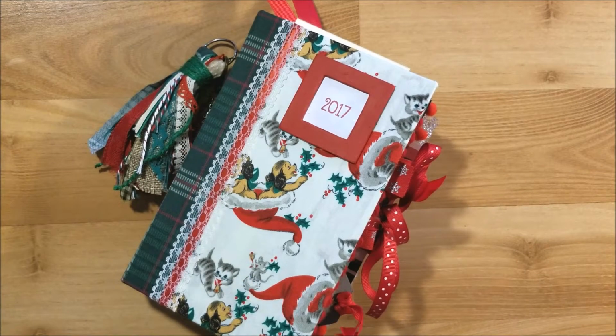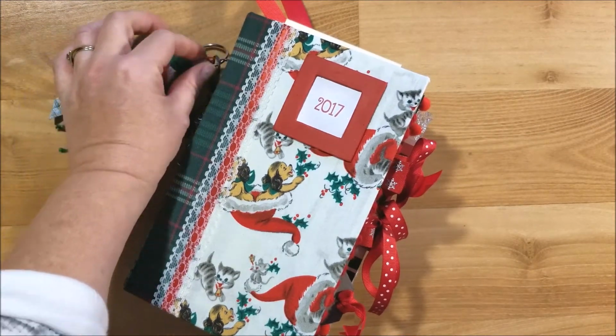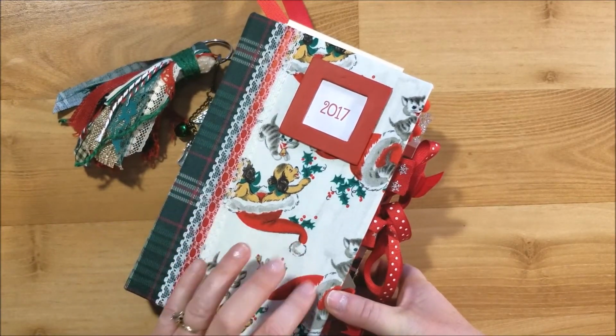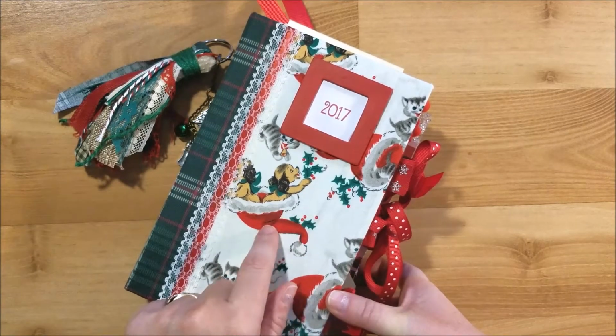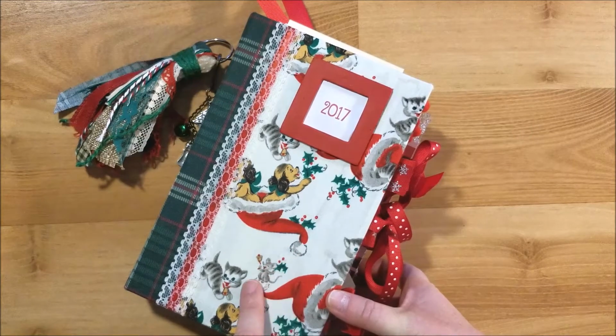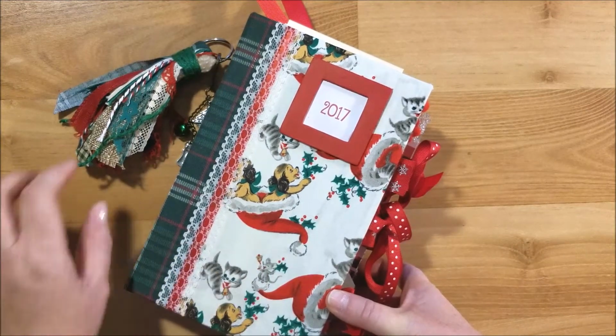This is Kim with Creative Crafticality, and today I wanted to show you my December daily, days 1 through 12. The journal that I am using is one that I made using some vintage-inspired fabric that I found at Joann's. It has these really cute dogs and cats on it, and I love animals, especially cats. So I decided to use this one.